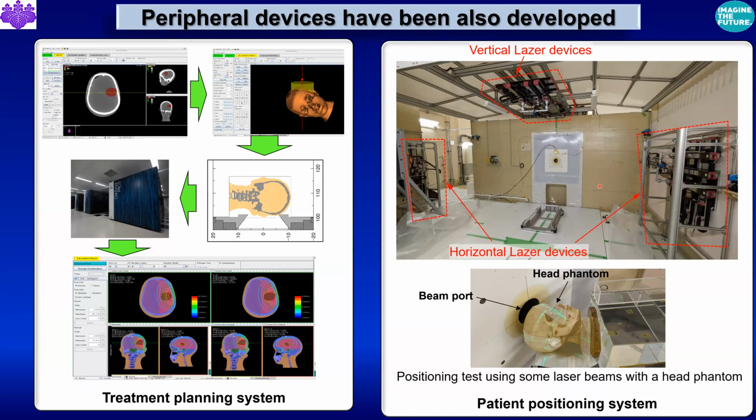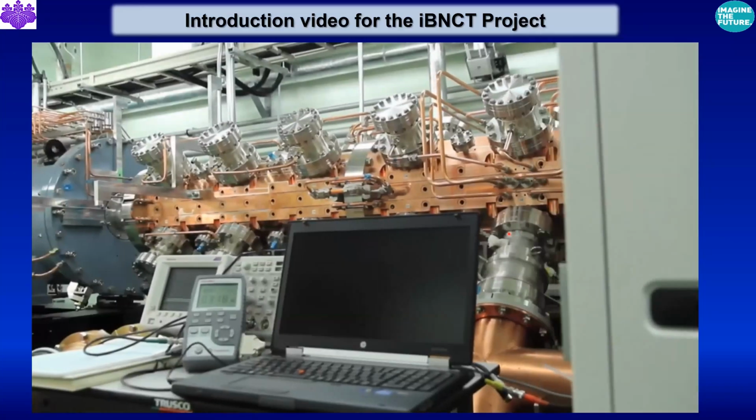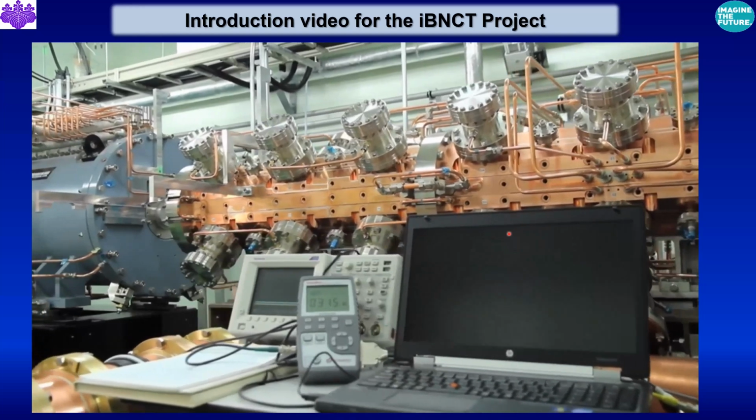We use a vertical laser light from the ceiling and horizontal laser lights from both walls to guide the patient accurately and smoothly to the irradiation position determined by the treatment planning system. The photo on the bottom right shows the scene of the verification test for positioning using the laser lights with a head phantom. My specialty is medical physicist of BNCT, so I was in charge of developing these devices. So now please watch this video introducing my equipment.